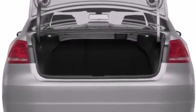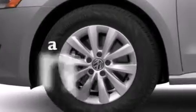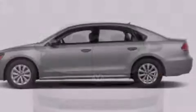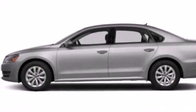air conditioning, a split folding rear seat, an auto-dimming rear view mirror, and this vehicle has fewer than 8,000 miles on the odometer. With an EPA estimated rating of 31 miles per gallon on the highway, this automobile is clearly a fuel-efficient choice.